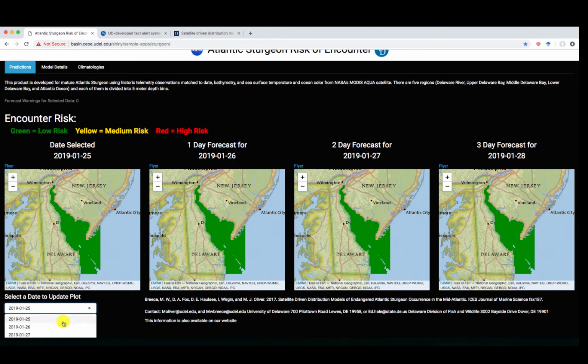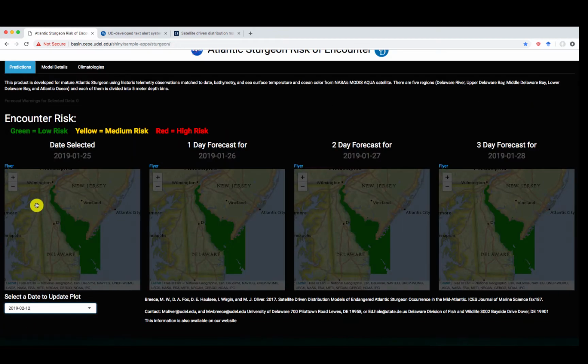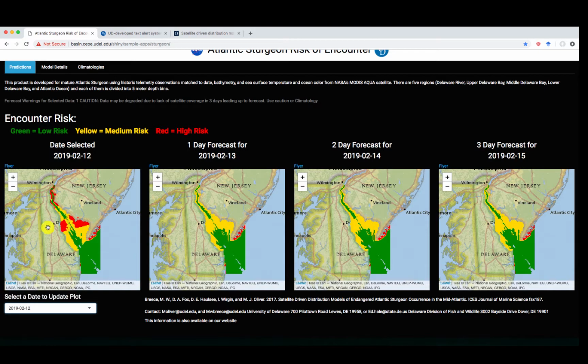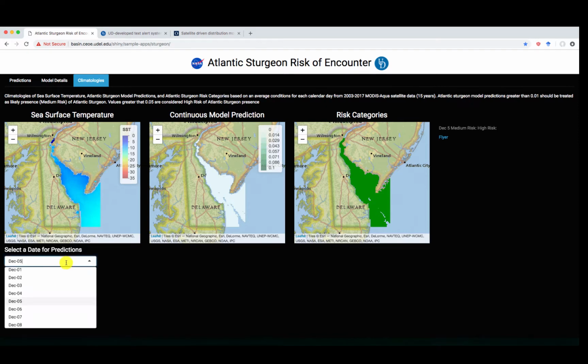So if we go back to the forecasted day here, we do have a forecast risk, and we say to be careful and to use the climatology instead. Okay, where can you see the climatology? You can click on this tab called Climatologies. If you click on Climatologies for the date of our prediction, let's see, we'll pick February 13th.